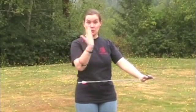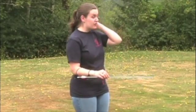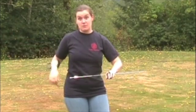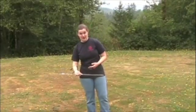First thing you do is you walk up to the target and you'll see your arrow sticking in it something like this. The first thing you want to do is make sure that there's nobody else around you or behind you for 5 feet when you're pulling the arrow out. Most people get hurt when somebody pulls out an arrow and jabs them in the stomach with the back.